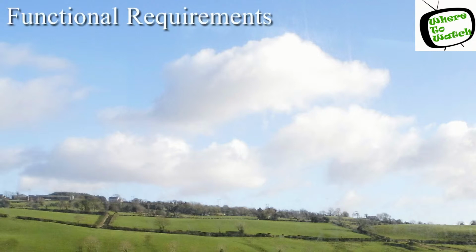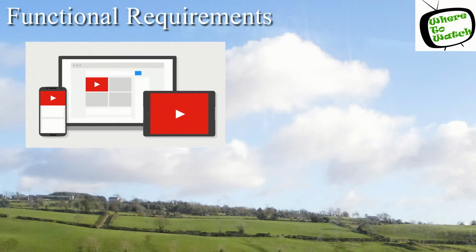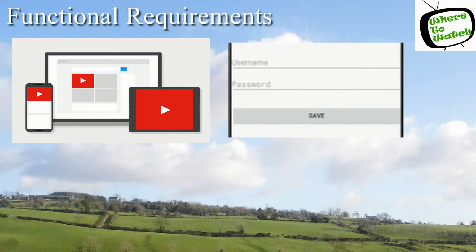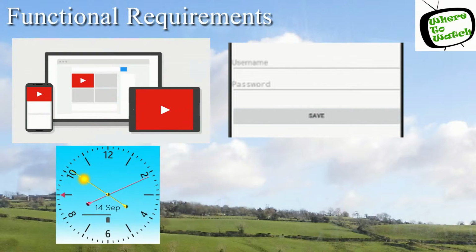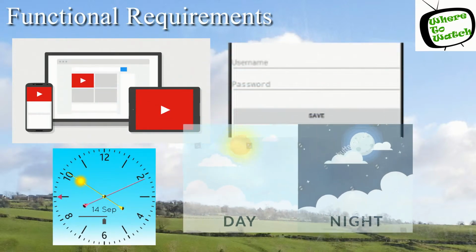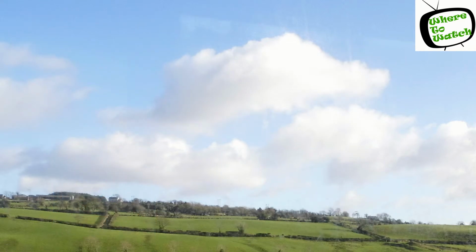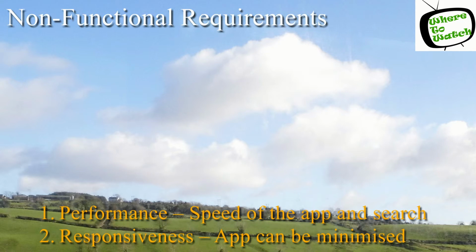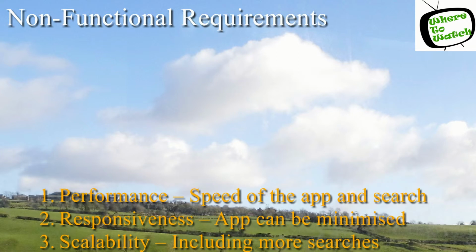The current demo of this app will include use of an API to show that video can be run through the application, a login system that the user will be able to manage, the application to have a day-night cycle for the theme, i.e. going from a bright background to a dark background, and for the user's data to be stored on the phone. This demo will show performance in the speed of the app, responsiveness, and at this early stage to be able to be minimized without having to log in again within a 30-second window.